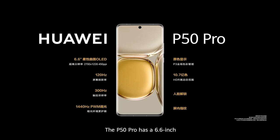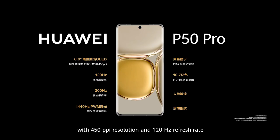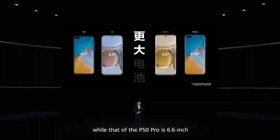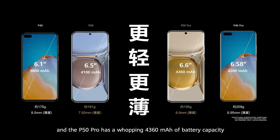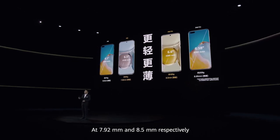The P50 Pro has a 6.6-inch flexible OLED curved display with 450 ppi resolution and 120Hz refresh rate. The front cameras of both models have eyes on display feature. The screen size of the P50 is 6.5 inches, while that of the P50 Pro is 6.6 inch. While the battery capacity of the P40 was 3,800 mAh, in the P50, this is increased to 4,100 mAh, and P50 Pro has a whopping 4,360 mAh of battery capacity at 7.92 mm and 8.5 mm respectively.